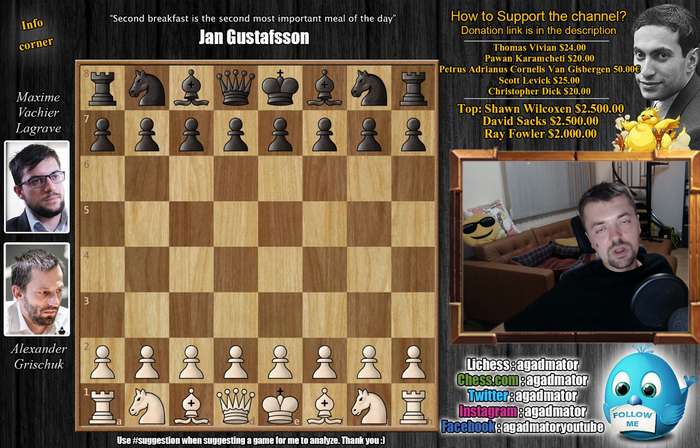Hello everyone and welcome to another game of the 2019 Riga FIDE Grand Prix semifinals. It's Alexander Grischuk versus Maxime Vachier-Lagrave. So far Maxime was able to kick out every opponent in the classical time format. I don't think Maxime reached the rapids in any of the previous matchups. So let's see how he does against Alexander Grischuk.